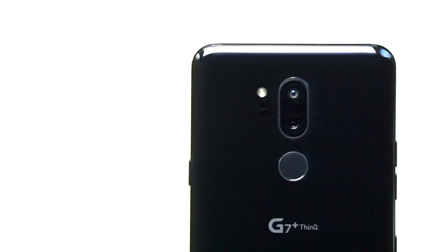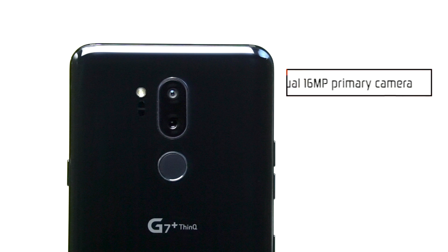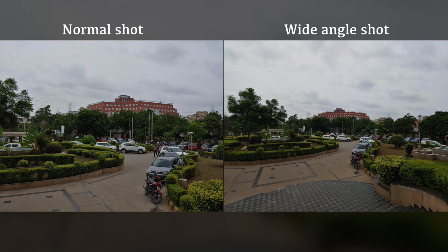Many smartphones come with dual cameras these days, but mostly the secondary sensor is a telephoto lens or a monochrome lens, which rarely ever gets used. With the G7 ThinQ, however, you get dual 16MP shooters, with the secondary shooter being a wide-angle lens, allowing you to capture a wider frame without having to take a step back or changing the camera's position.